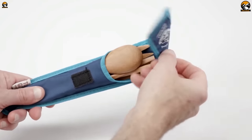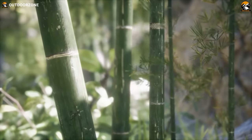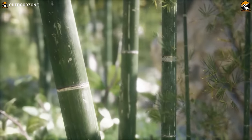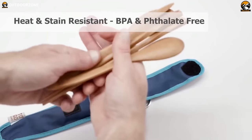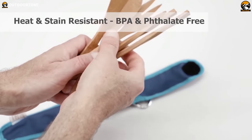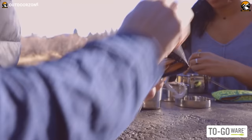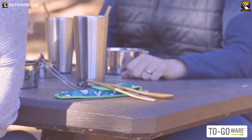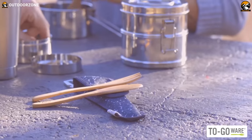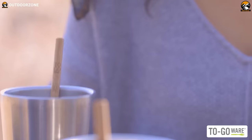Made of bamboo, the utensils are both eco-friendly and sustainable. Bamboo is a highly renewable resource that grows quickly and requires minimal resources to produce. Furthermore, bamboo is heat and stain resistant, ensuring that your utensils won't impart or absorb flavors that can alter the taste of your food. In summary, the To-Go Ware bamboo utensils are an excellent choice for eco-conscious campers who want to minimize their environmental impact while enjoying their camping trip.